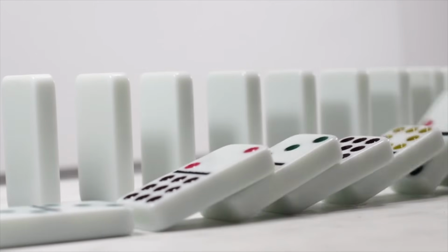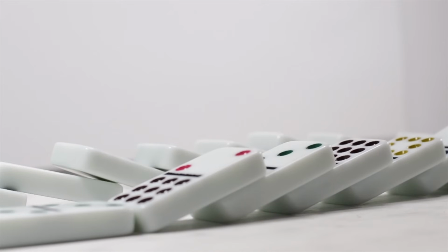So I want to give you the illustration of dominoes because I think this really is a good picture of how momentum works. It takes a while to set up all of the dominoes piece by piece by piece, but when you finally have all of those dominoes in place and set up and you knock just one over, it's the momentum that carries it and all of them get knocked over.